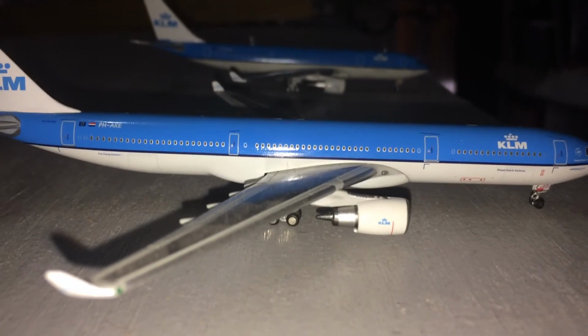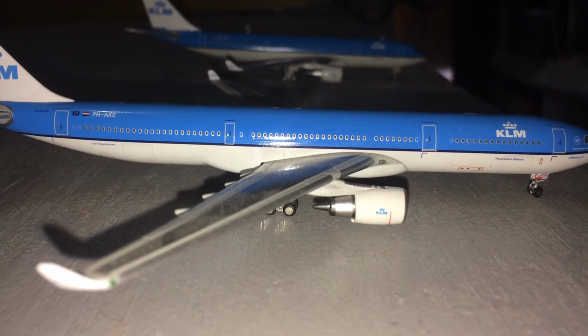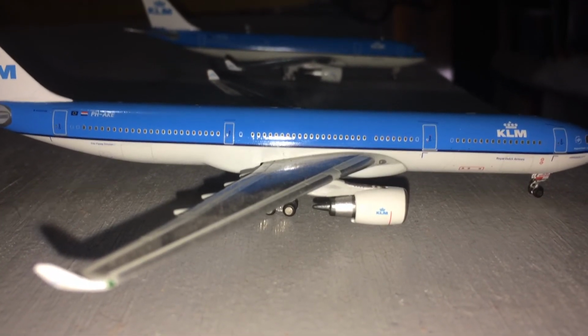Right here, hard standing, we have a KLM Airbus A330-300. Came in this morning from Amsterdam. It will depart there this evening.